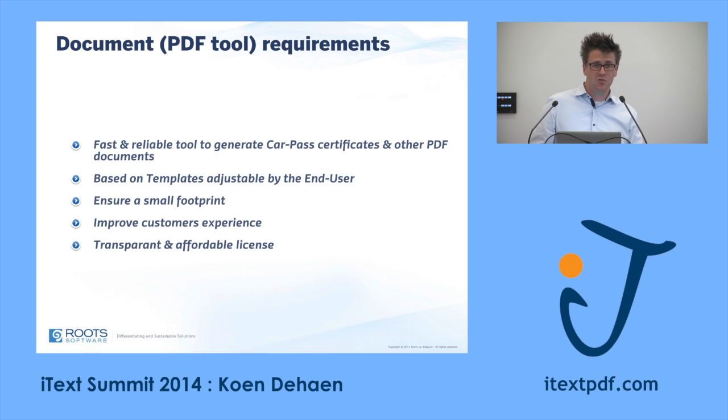We needed to have the Carpass template adjustable by the end user. They wanted to tweak it, they needed that. And they needed us to ensure that the footprint of that file was small. They need to send that over the internet to all these technical inspections. I can tell you by now out of experience that those technical inspections don't have broadband connections. So we needed to ensure them that the footprint of those files was small.